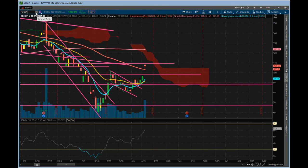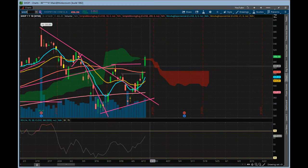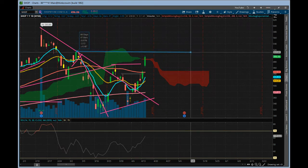Shop, let's take a look. Shop, very nice today. Look at that, it closed above a thin cloud, so it just pierced right through there. Bullish candle, good volume. Let's see if that can work its way up. We've got a little bit of potential resistance right there. See how it holds into that on Shop.